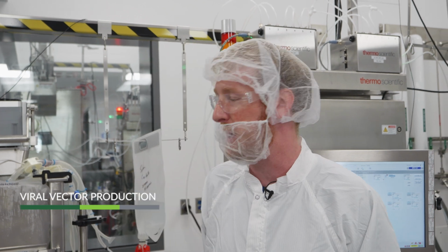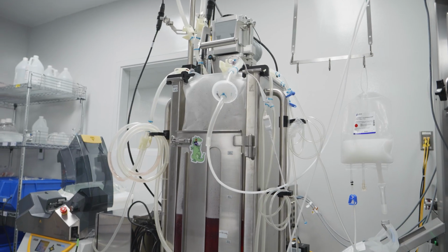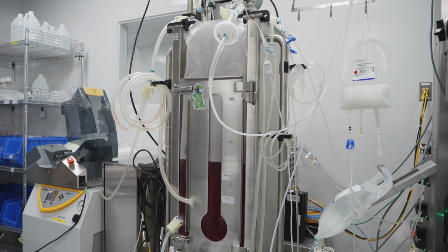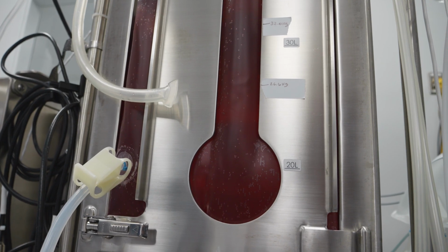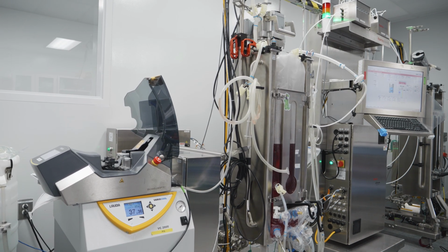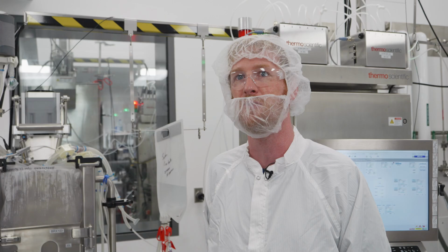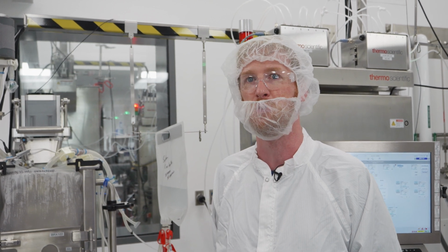Now that we've come out of the inoc room with enough culture to enter the bioreactor, we will inoculate the reactor and allow it to grow for a few days until we're ready to make the magic happen. We'll introduce transfection reagent and plasmids so that viral vector can be produced by the cell culture. After enough time has passed and we have all the viral vector produced, we will remove it from the cell by introducing a lysis cocktail and then passing it through a series of filters to collect the harvest filtrate.